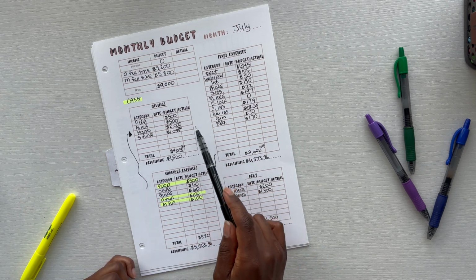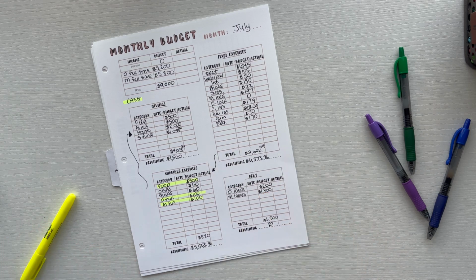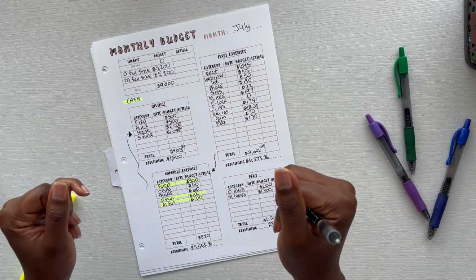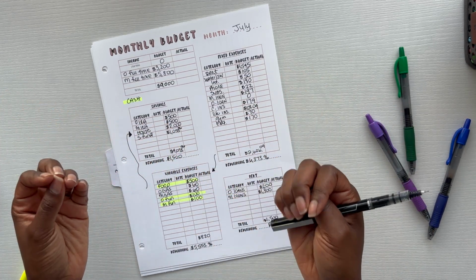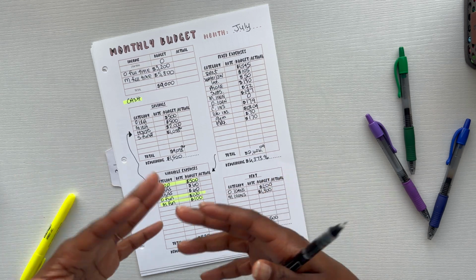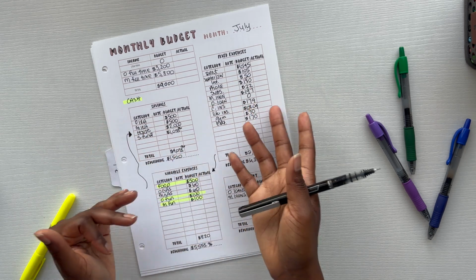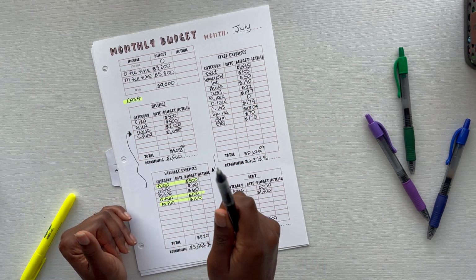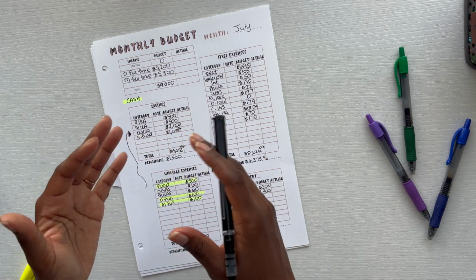Then when it comes to savings, we're saving a whopping $4,000. So $1,000 for our IRA combined, $2,000 for our house account because the goal is $50,000 for the whole year. By the end of the year, we should at least have $50,000. And then we want $1,000 for our sinking funds because our cars are older and we're trying to do a little bit better with maintenance and keeping that up.